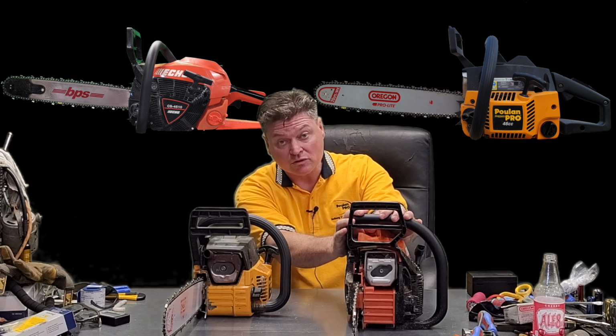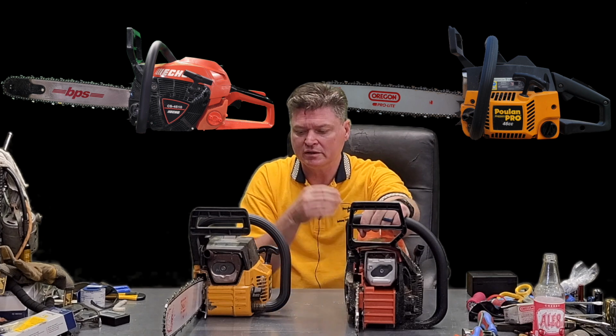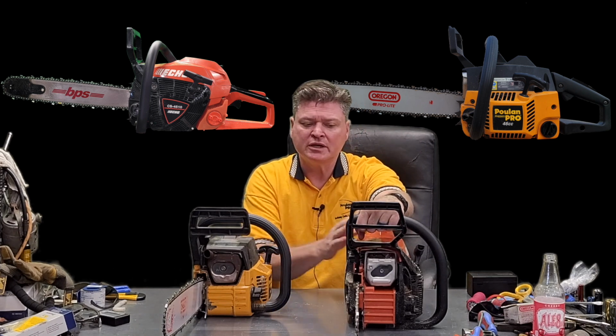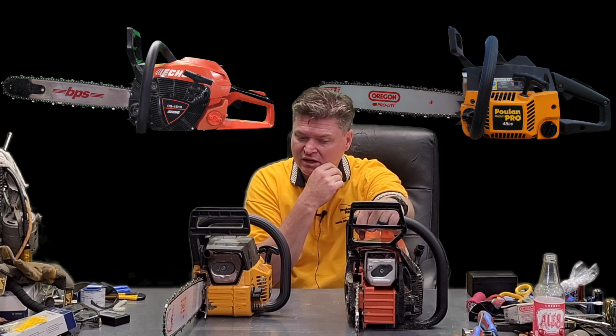Fantastic. So, regardless of which one won the race, this one's probably going to win out as the better saw. It does feel more solid construction-wise. Probably it feels a little smoother as well, as far as vibrations.